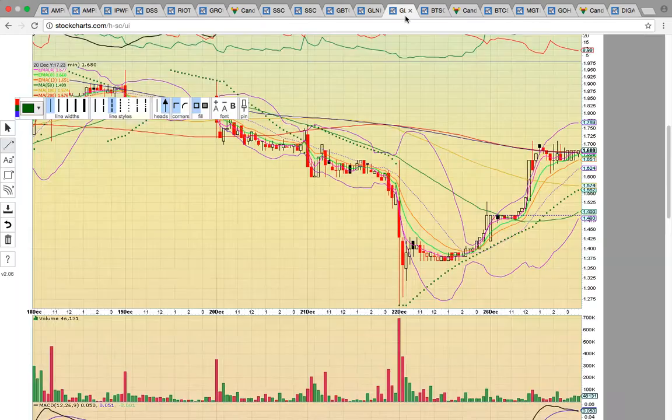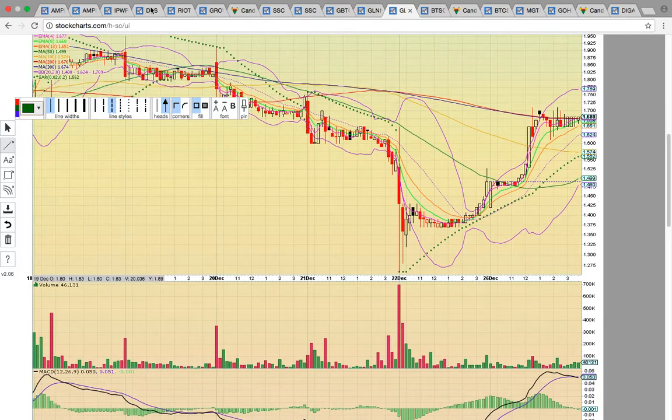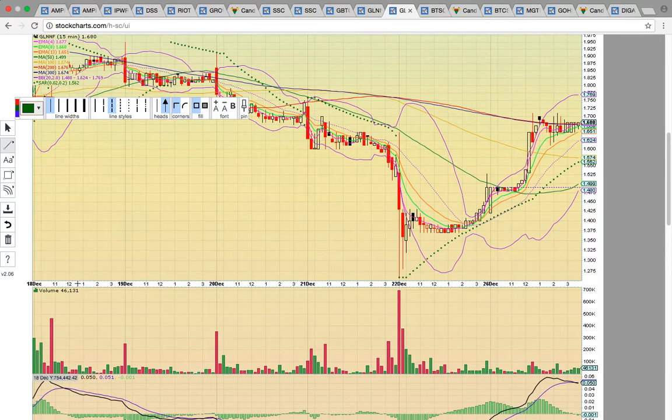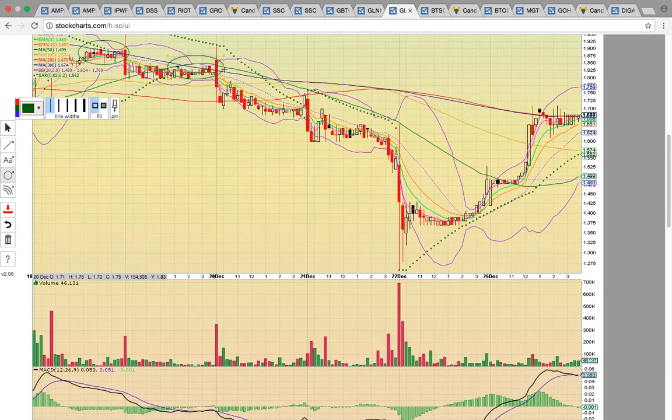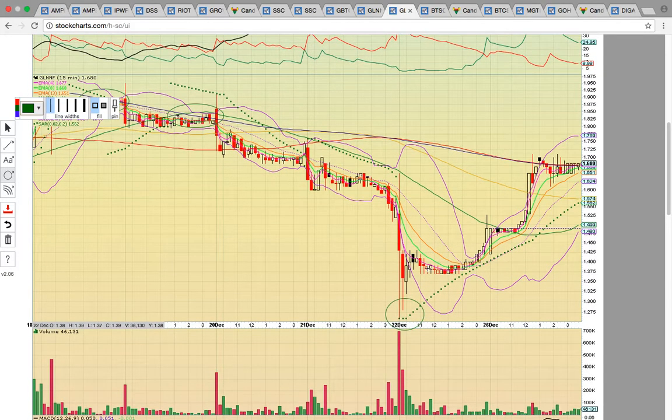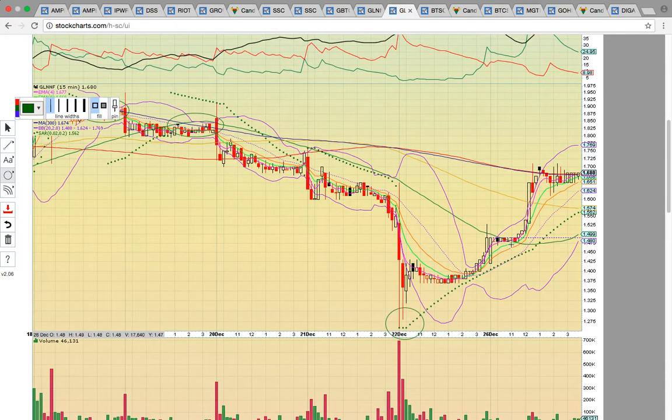Okay, let's look at GLNNF on the 15-minute chart. And so you can see here what's going on. It was up here in the 190s back on the 18th, and it was struggling with the 300 simple moving average. That's this blue line over here. So you can look over here on the left side of the screen, and you can see it's failing to break the blue line, and it pulled back. Well, it dropped way down here to the 120s on Friday, and then now it's worked its way back up.